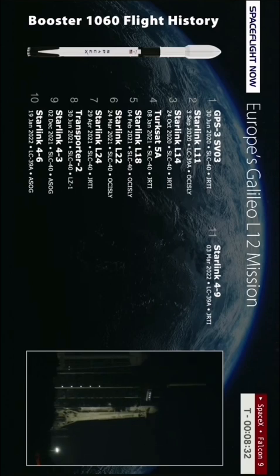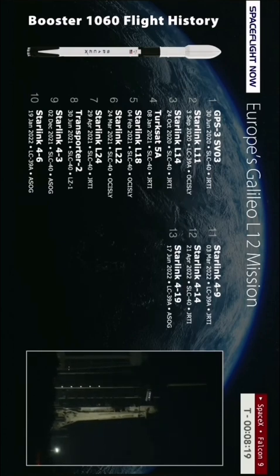Sorry, not a typo. That was just me misreading. Apologies. Starlink 4-9 coming up on March 3rd of 2022. That was followed up by Starlink 4-14 on April 21st, Starlink 4-19 on June 17th, and part of the Galaxy constellation refresh, the Galaxy 33 and 34 satellites lifting off on October 8th, 2022.